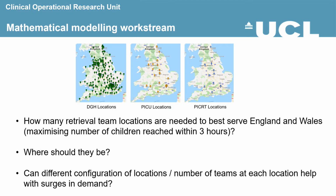So we know that demand is not even throughout the year. So are there things we can do to help address that?